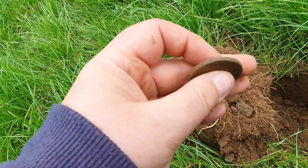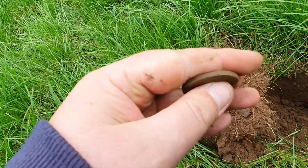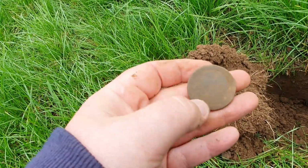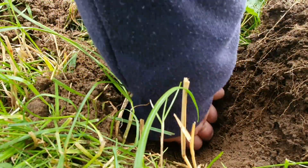Oh, so Griff has found a ring. Oh, I found a cartwheel. It's my first. Oh, let's get this one out of here then. I don't think it's a coin.